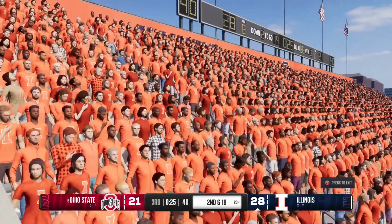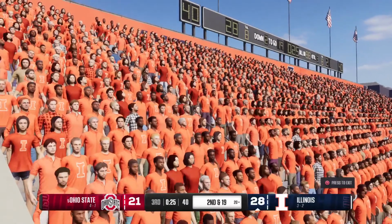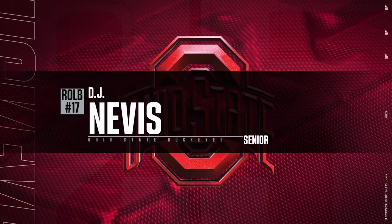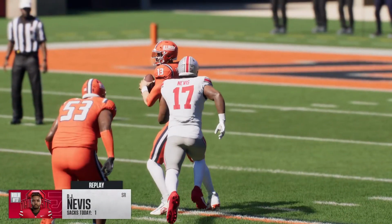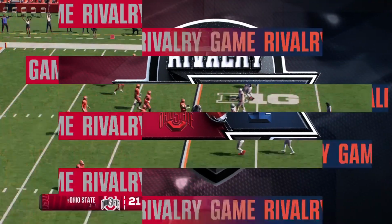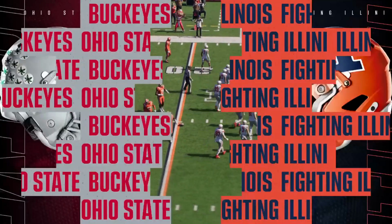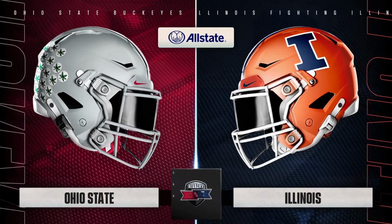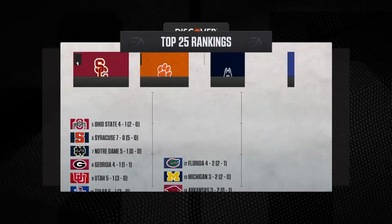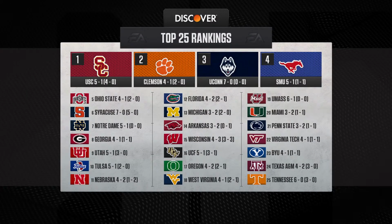Oftentimes with play action, you're asking the quarterback to hold on to the ball a bit longer, and you're asking this offensive line to hold up in pass pro a bit longer. Against this athletic front seven on defense, it's going to be tough. As they get set to snap it, just about to reach the end of the quarter. That's the end of the quarter, and Illinois has the lead here. And as we switch ends of the field, let's take a quick look at the national rankings.